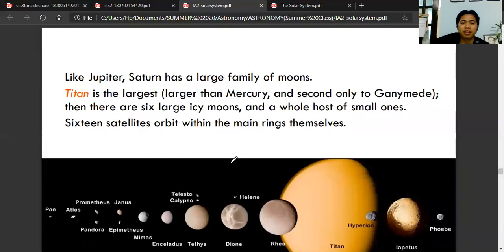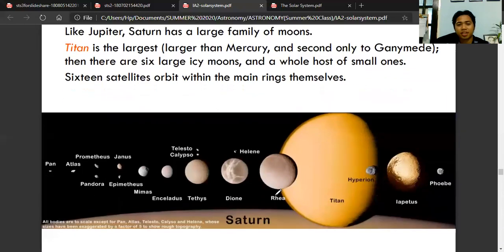Like Jupiter, Saturn has a large family of moons. Titan is the largest, larger than Mercury, and second only to Ganymede. So the biggest moon or satellite in the solar system is what we call Ganymede, and the second is Titan, which is the satellite of Saturn.